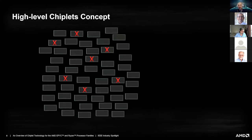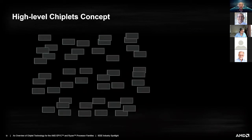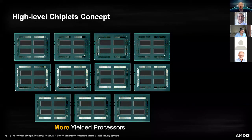Once we've done this, we've tested all these chips. We can find out which ones work, which ones don't, and then take the individual chiplets and assemble them into complete systems on chip, or a system on a package. The result, if you play your cards right, is that you potentially get more yielded processors for that same original silicon. Each of these processor products has the same functionality nominally as that hypothetical monolithic design that you ideally would have wanted to build, but didn't yield well if you were to build it as a single die implementation.